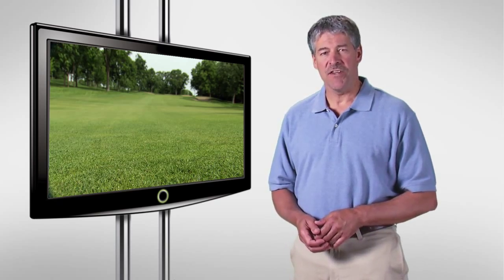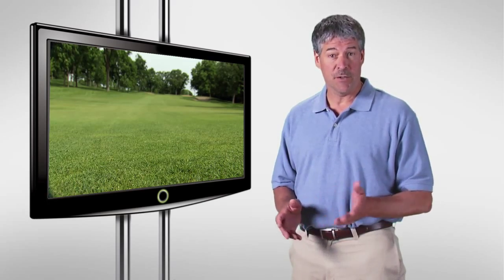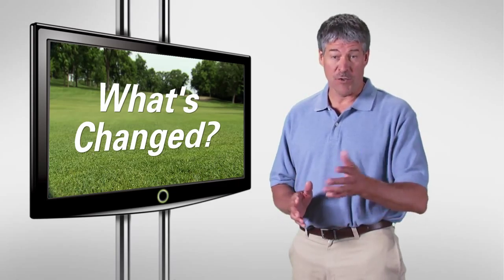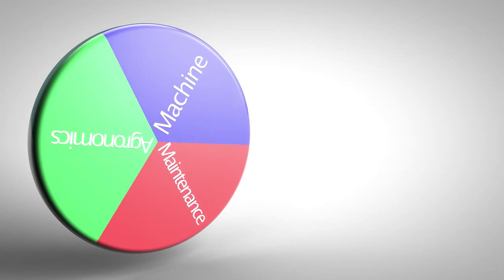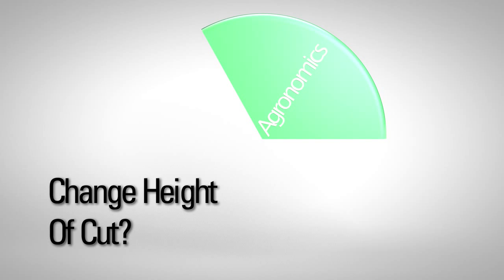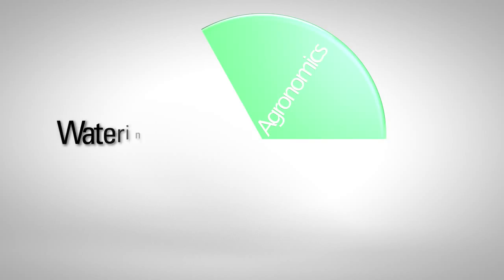If you've noticed a change in your aftercut appearance, the first step to solving your problem is to determine what's changed since the last time everything looked great on your course. It may be helpful at that point to consider the 3 components to good aftercut appearance. What has changed agronomically? Some examples include, did we change the height of cut? When was the last time we dethatched? Have we changed our watering practices? Or have we not had rain?